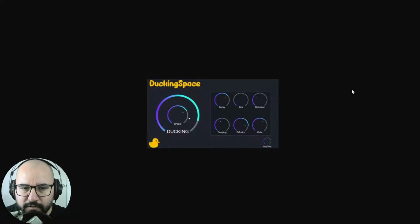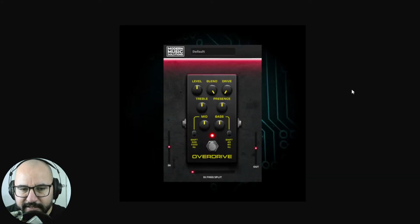First, we have this cool new free ducking reverb. It's called DUCKINGSPACE. And it's a very cool, interesting effect. It has a twist when it comes to ducking reverbs, right? Also, we have a new freebie by Modern Music Solutions, formerly Modern Metal Songwriters, and this is a very cool emulation of the legendary bass drive pedal, the Sampletron, right?